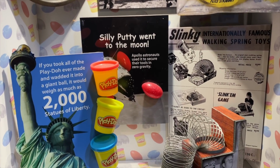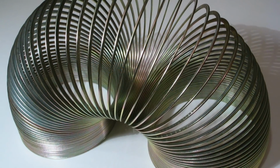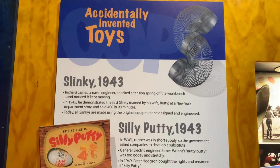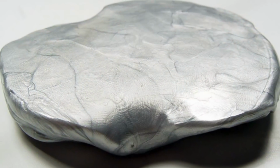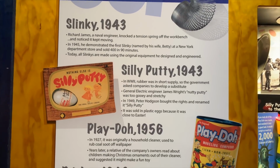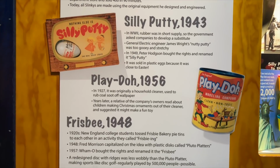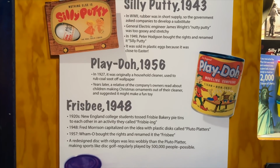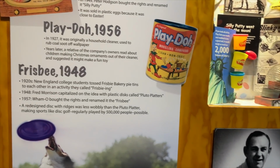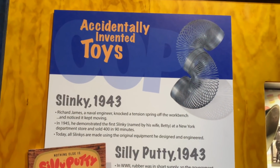Toys invented by accident, like the Slinky, back in 1943 by a naval engineer playing with a spring. Silly Putty in that same year was invented by an engineer at General Electric and was sold in plastic eggs because it was close to Easter. Play-Doh in 1956, what used to be a household cleaner in the 1920s. The Frisbee in 1948, that started life as a bakery pie tin. Now that, my friends, is called Vision.